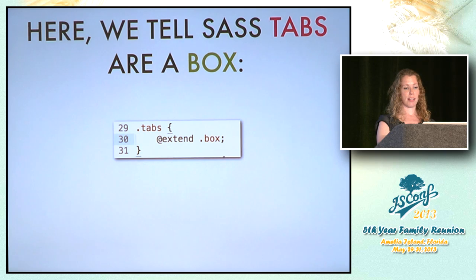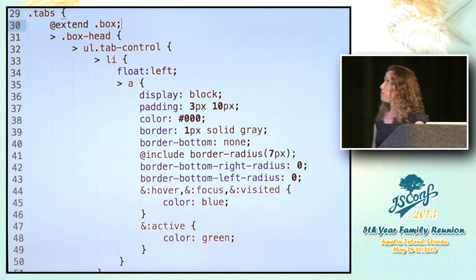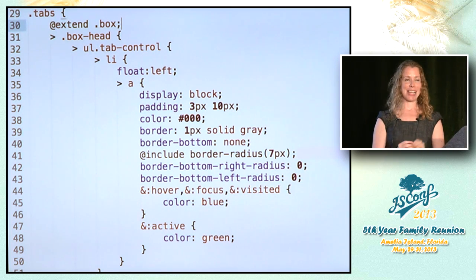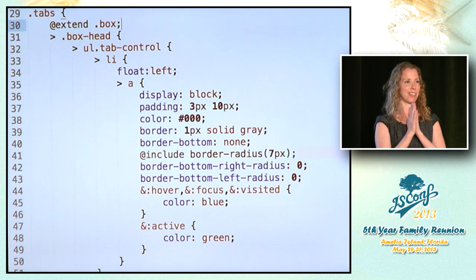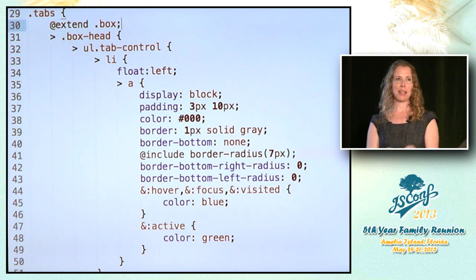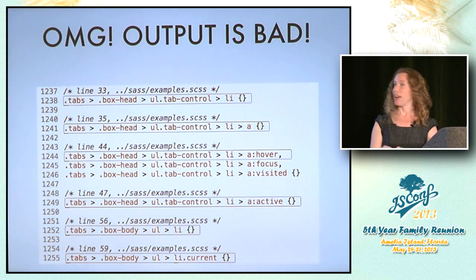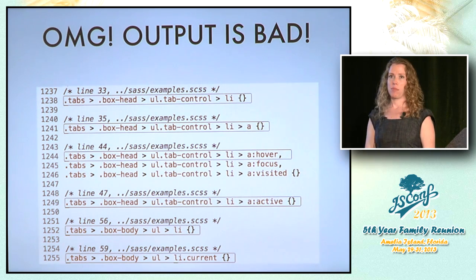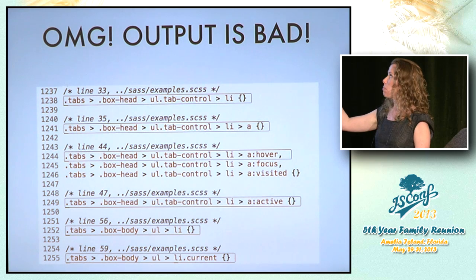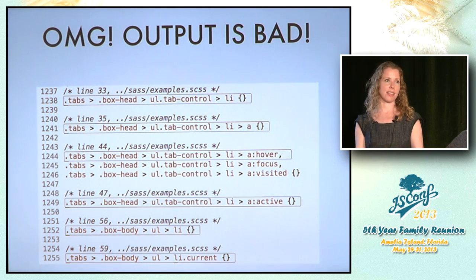And then I started writing the code specifically for tabs, and I went a little bit nuts. It feels so good to make your Sass match your HTML exactly. I'm like, oh my God, this is awesome. Which is ridiculous because I'm the queen of teeny tiny selectors, right? But look what this outputted, it's terrible, right? So I saw this and I'm like, ow, wow, right? Because there's only one A inside of, that's basically making a tab. I didn't need to say box head, tab control, LI A. Like, that's such overkill. That's not the selector that we need at all.